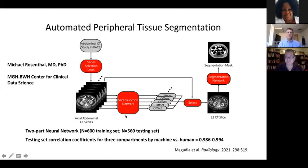And so using a neural network approach with training and testing sets, we were able to construct such an algorithm that allowed us to put in the CD, or again, pull down from the clinical PACS, allow it to select the right imaging series, allow it to then select the correct slice, because really the data that we have is at the L3 slice on the CT, and then do the segmentation in an automated manner. It also then gives you the mask so that you can do quality control on that and review that manually if you wish.